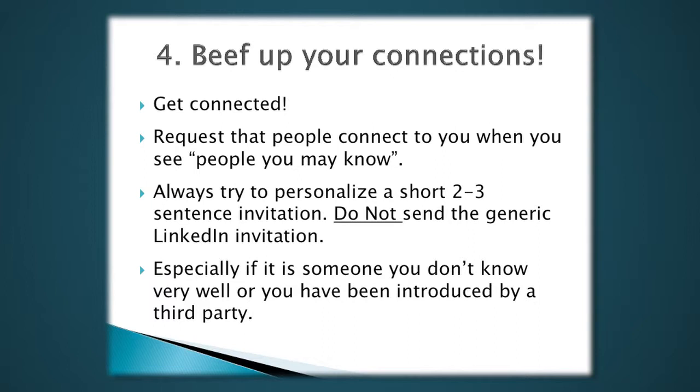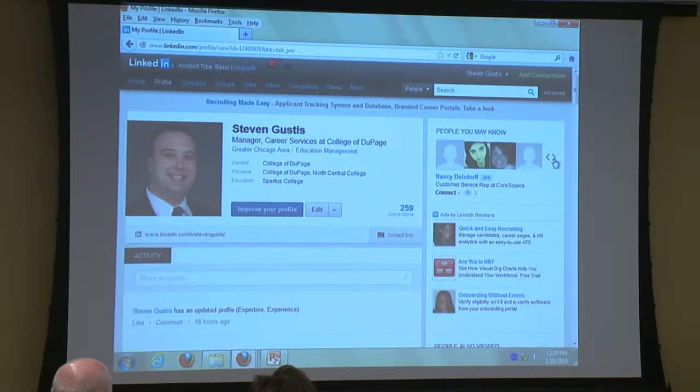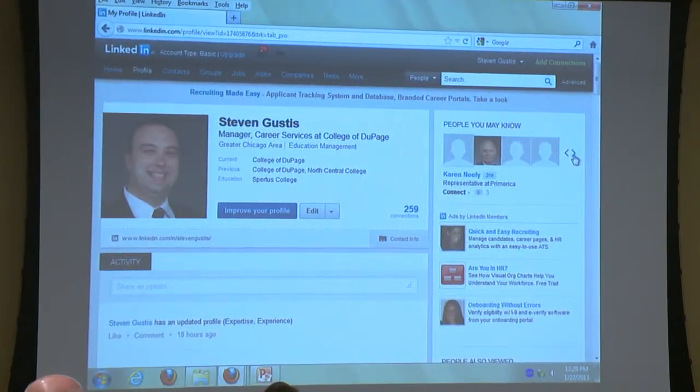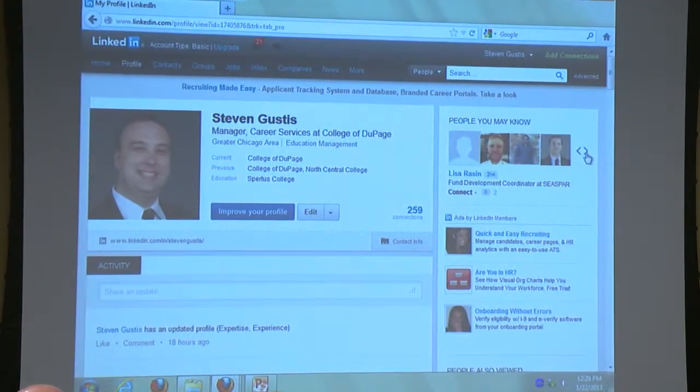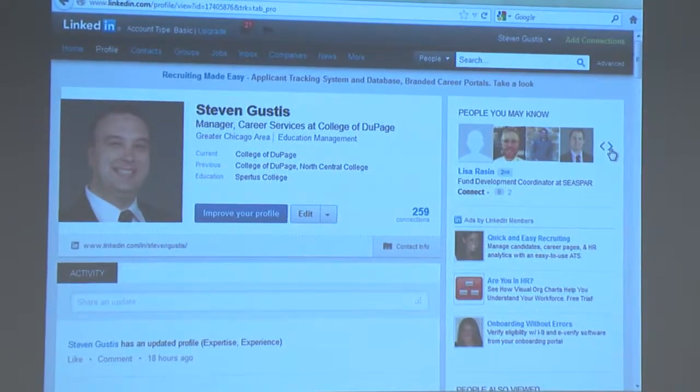Have we all seen that on the right-hand side of your profile? Here, it shows 4 people right here. And then I can keep going. And then I can keep going. And keep going. And keep going. And maybe I see familiar faces in there who I'm not connected to. That's my opportunity to click on them and invite them to connect.